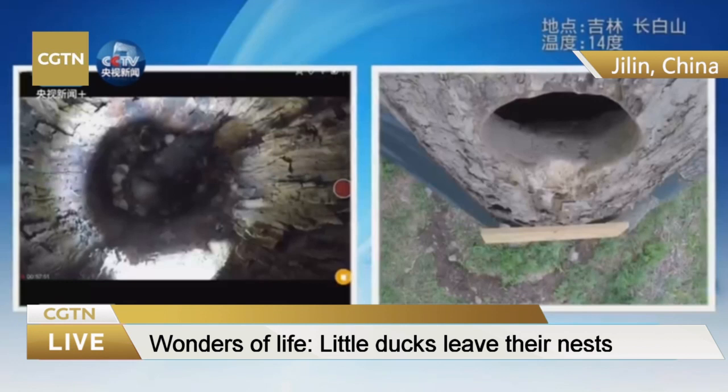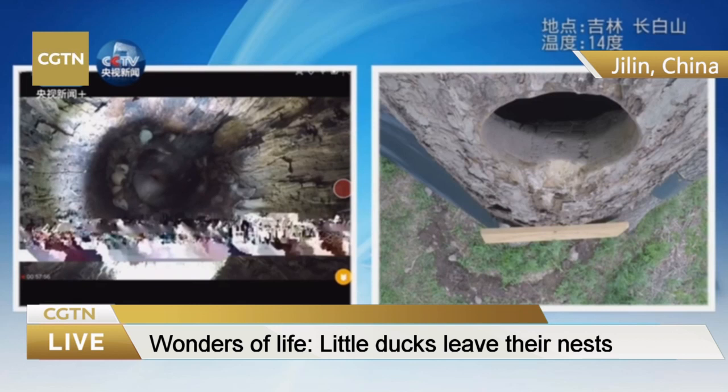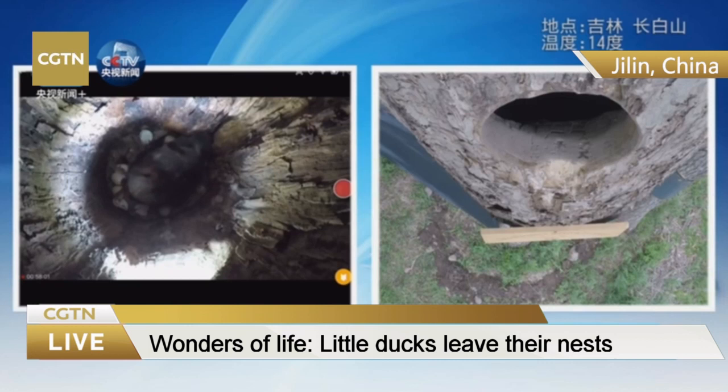Our management bureau releases fish into the river in spring in order to offer sufficient food to these mergansers. Because after spring is the mating season, they have a high requirement for nutrition, so we need to increase the fish in the river.